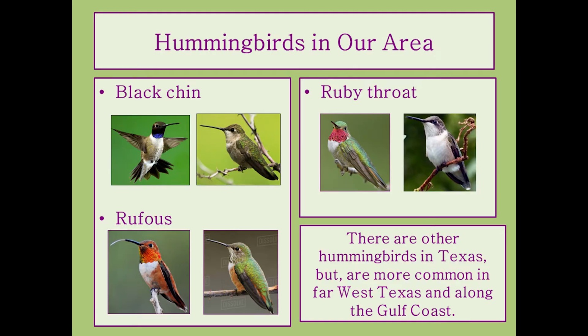But okay, so real quick, hummingbirds in our area. These are the most likely ones you will see in the Abilene area. 90% of the time you see a hummingbird, it's going to be a black chin. And he's going to look like he has a little black head, but if you can see, there's a little purple band underneath there. This is the male. Here's the female. In the fall and in the spring, you may see some ruby throats coming through. They're usually a little further east in the Dallas area, and then you'll see them kind of swing west as they get further south. So Austin will get them and so on and so forth.